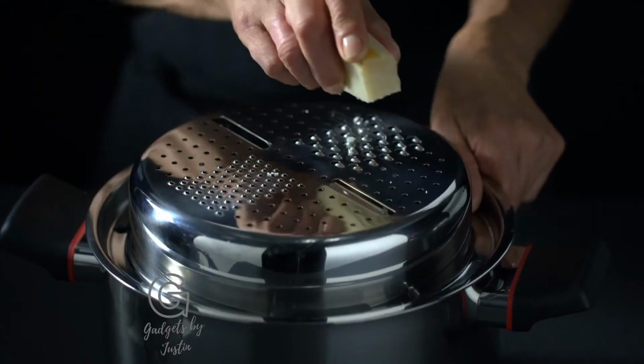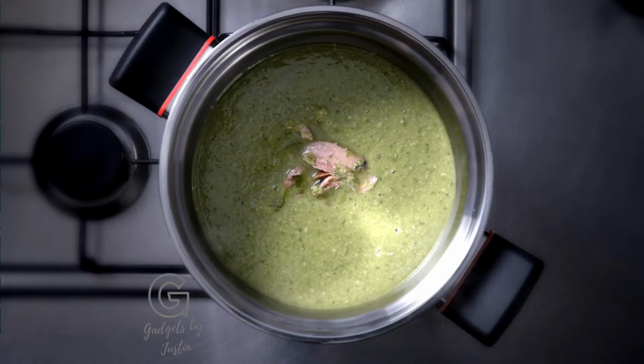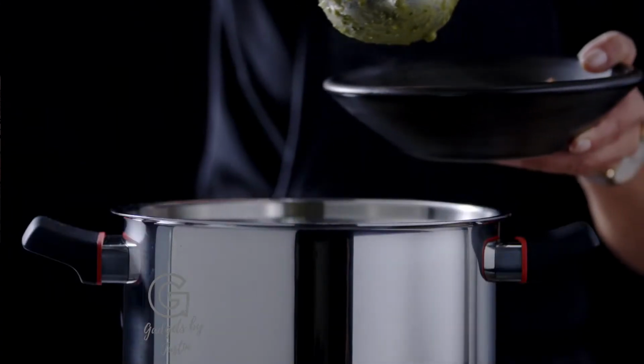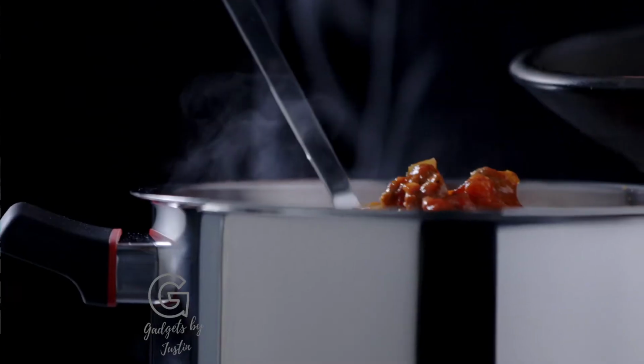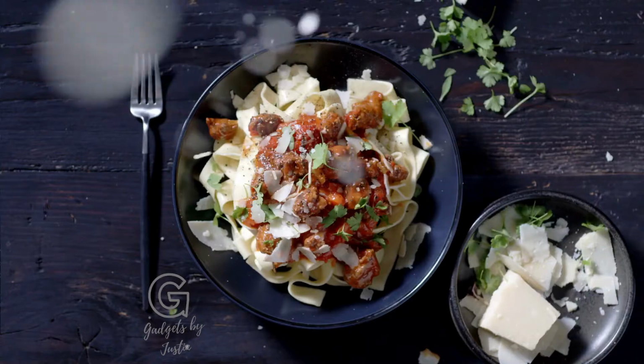Grate fresh Parmesan cheese over your favourite pasta. And best of all, food stays at the ideal eating temperature for hours without reheating, so meals are hot and ready to eat no matter when your family gets home.